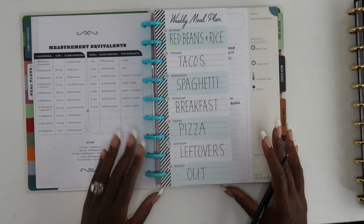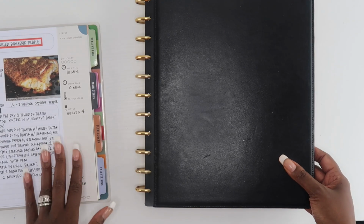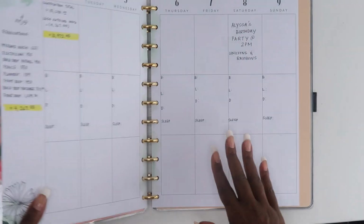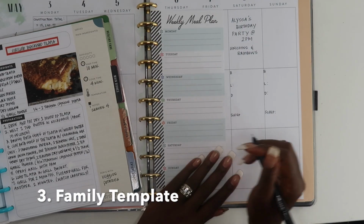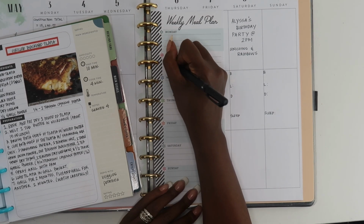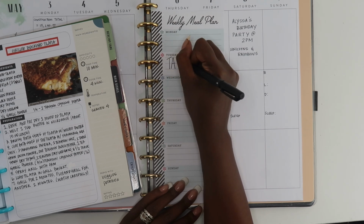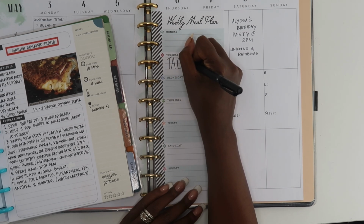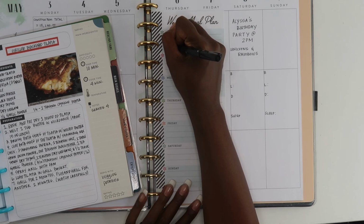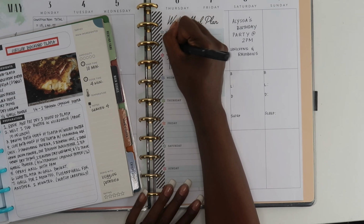You just want to have a spot that gives you inspiration so you don't have to start off from scratch every single week. The third thing that you want to do is figure out your family's staples, your template, meaning how often are you going to eat out versus eating at home? Who is going to cook on which nights? My husband and I share in the cooking responsibilities, meaning that he cooks 2 nights out of the week. I cook 2 nights out of the week. We have leftovers and then we eat out 1 night a week.